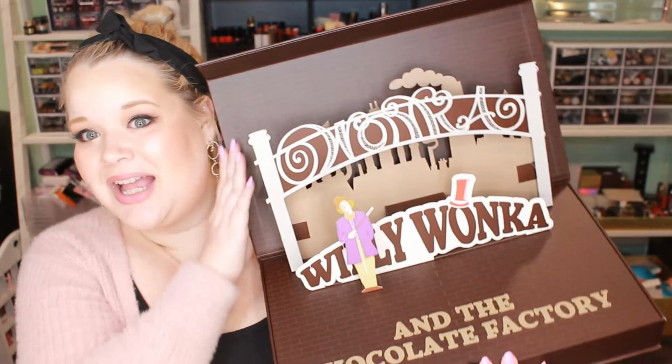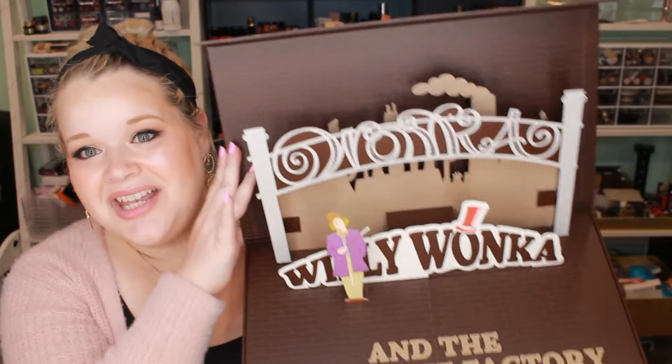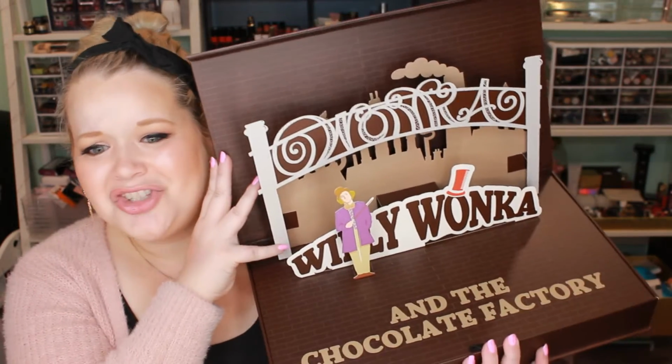Okay guys, so this is what the outside of the box looks like. It looks so pretty, so well done. It's a nicely made box and it has like a little magnetic closure here, and when you open it up, you guys, shut up. This is so cute. There's like a little pop-up scene of the factory. It is so well done. Like, this is just so adorable.